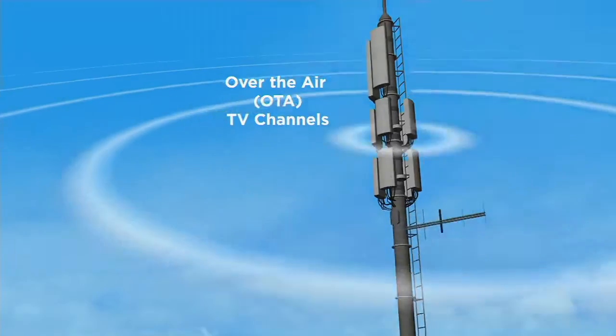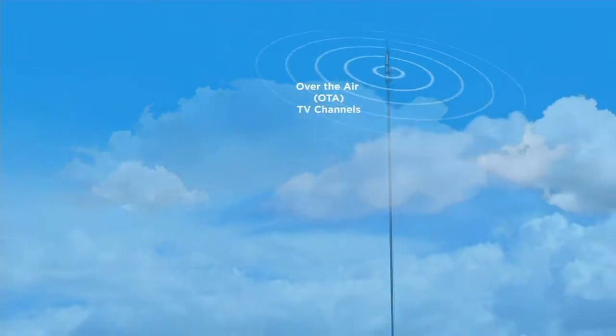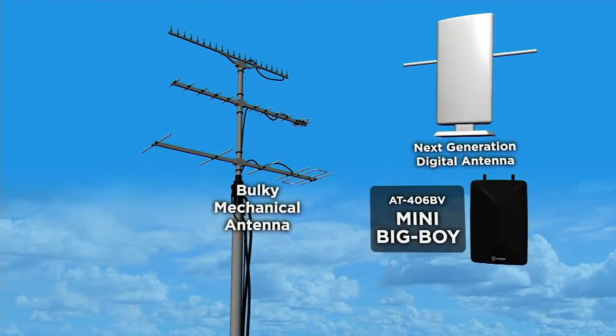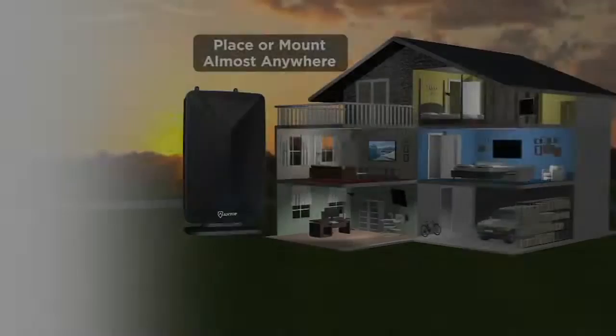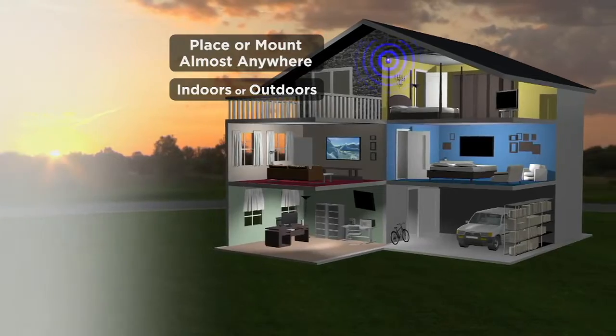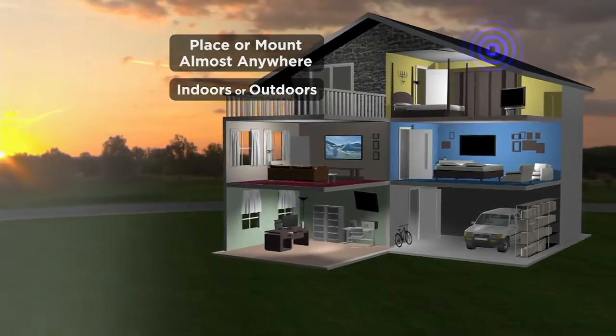Exactly. And now this is such a small, easy footprint. We're going to show you how easy this is to hook up. But this really replaces those huge antennas of the past. If you've ever driven through a neighborhood and seen those big, bulky metal antennas, this now replaces that. This can be indoor or outdoor. This is one of our most versatile high-end antennas that we offer. Yep.